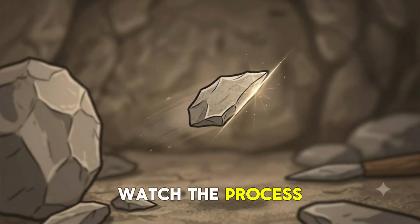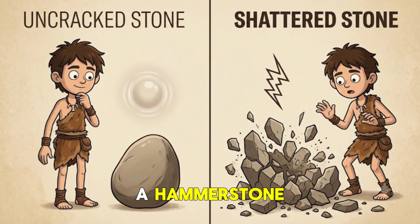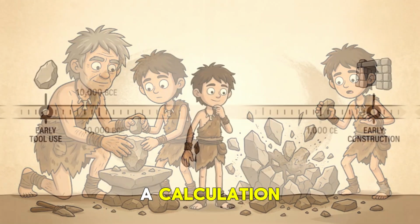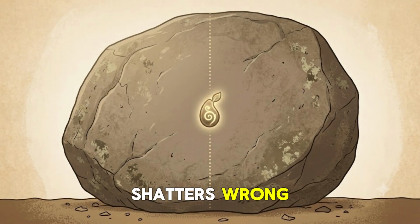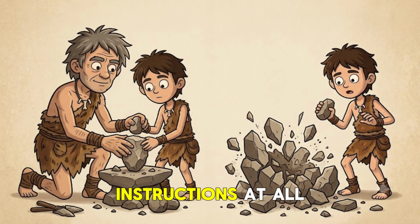Watch the process. It's simpler than you'd expect, and harder than it looks. A hand lifts a hammerstone. A strike, angled, not random. A flake shears off, edge sharp enough to cut hide or bone. Every strike is a calculation. Too soft, and nothing breaks. Too hard, and the stone shatters wrong. This is knowledge passed hand to hand, generation to generation, with no written instructions at all.